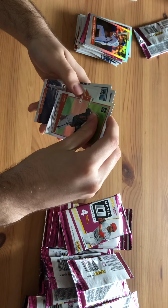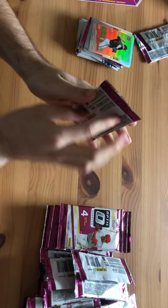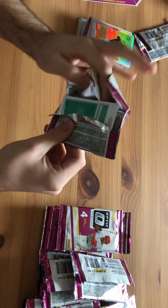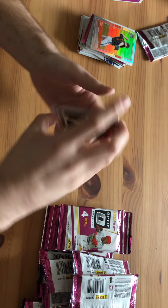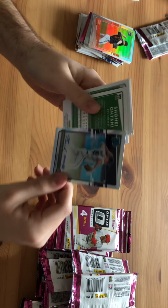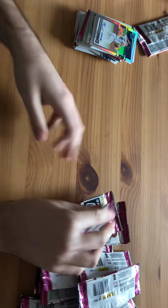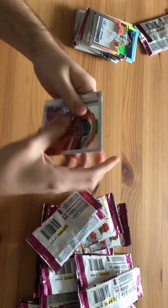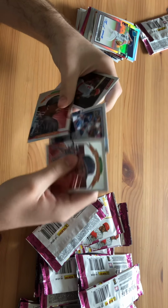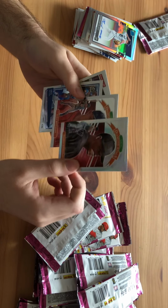And we have John Means. Nothing too crazy in this one yet. Oop, we have a second auto. And it is Brendan McKay. It's a silver. That's nice. And we have Marco Gonzalez, Diamond King, silver.